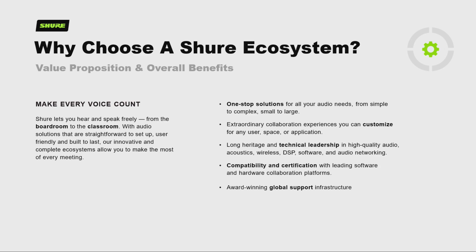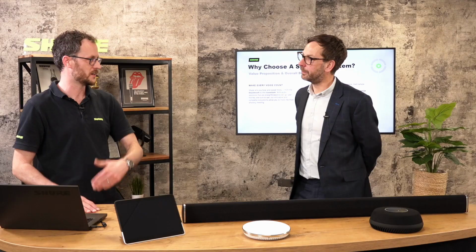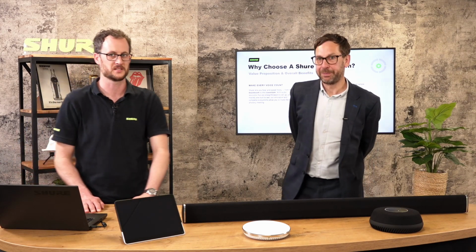So we've got the one-stop solutions for all the audio needs, as we say, from any room, from a 2-person huddle room right up to a 24-person boardroom, or even larger for the technology in meeting rooms and flexible spaces. So Shure, as a leading audio brand, have been leading a technological leadership, really, in audio products, in high-quality acoustics, wireless DSP software. Not many people know, but the Shure DSP software really goes back into the 90s with the automatic mixing. So it's not a new thing for us at all.